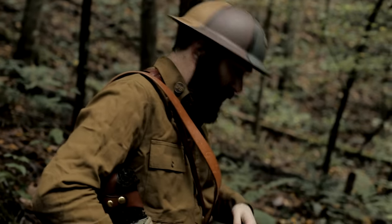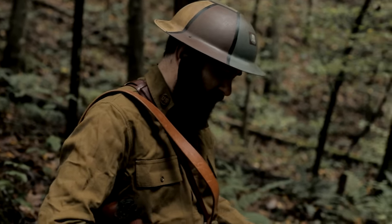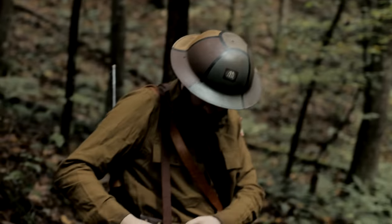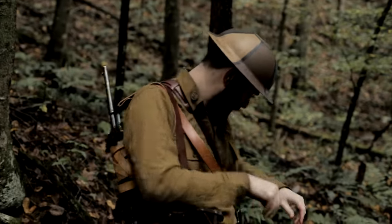And we're out. So this is the scenario where magazines are gone. It's time to sling the rifle and draw the pistol. Not gonna drop my mag though.